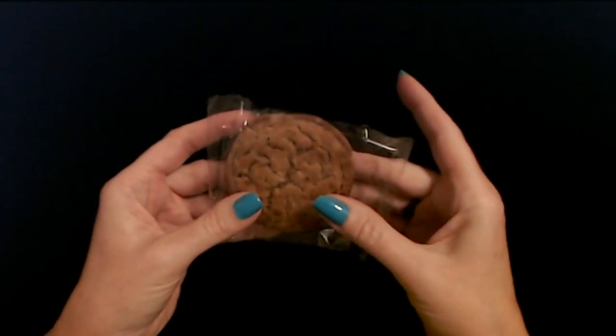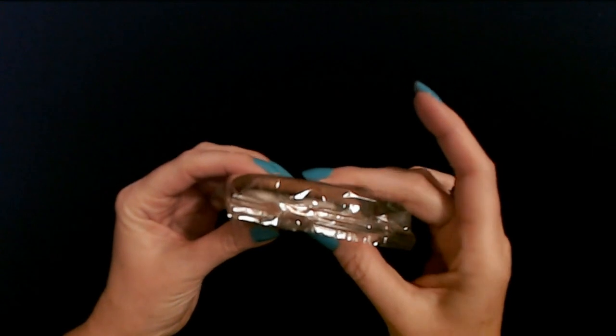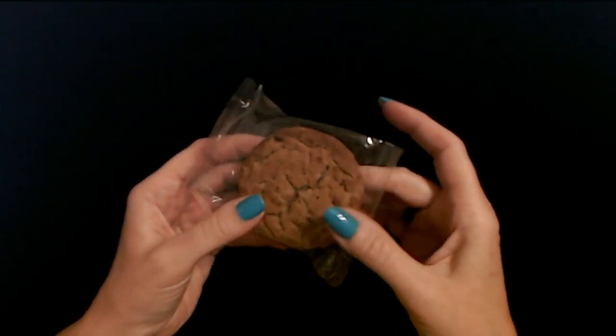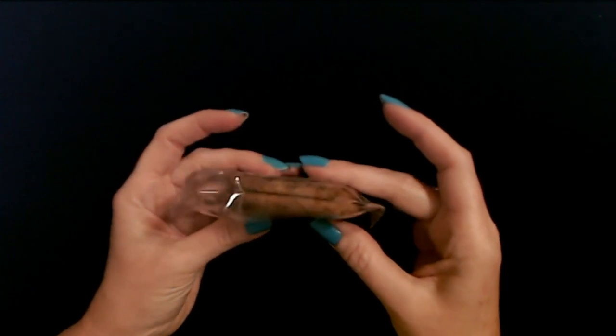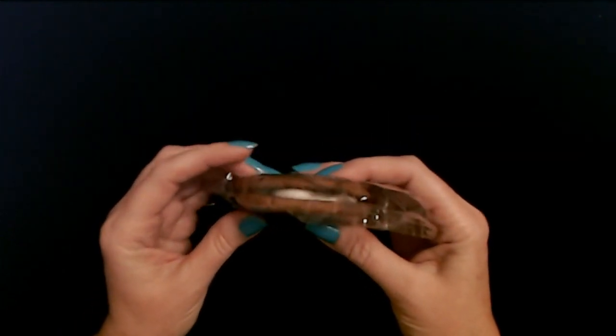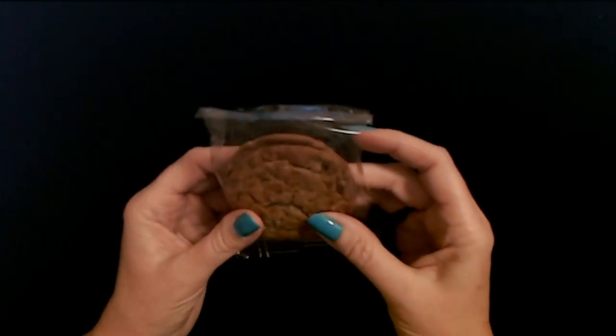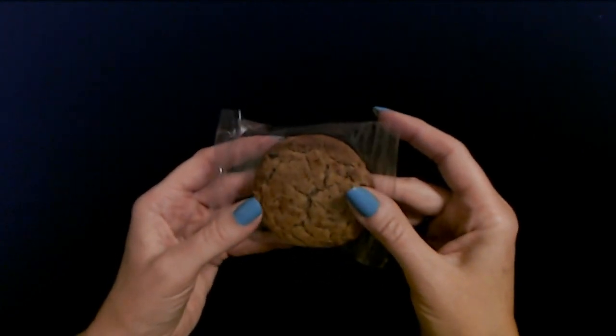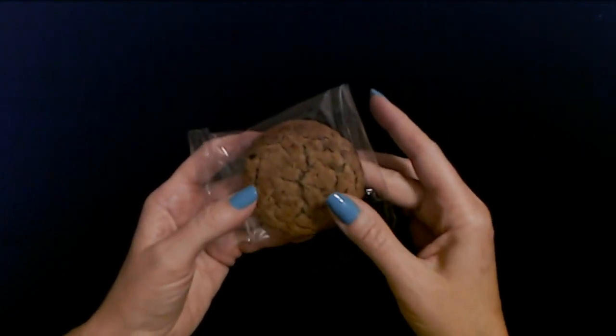Oh, we have a crinkly thing. Look at this little cake. Oh, I know what this is. This is a Little Debbie oatmeal cream pie, oatmeal cream sandwich. It's not really a pie. You can see the cream in there. You know what they do when they make these? I know you don't want it, but let's just tell you.